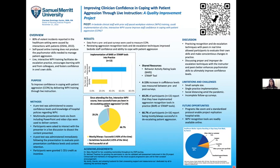However, self-paced online training does not produce the same psychomotor skills needed to manage patient aggression in real life. Managing patient aggression requires interpersonal skills developed through case discussion, simulation, practice, and most of all, experience. Healthcare workers may not develop these skills solely on theoretical learning, which is why I chose to implement this project. Similar to the way in which the American Heart Association facilitates mega codes to improve learners' confidence and ability to spring into action, I feel that workplace violence training should incorporate a more involved form of training to produce a similar effect. The aim of this project was to answer the following PICO question.